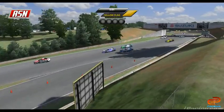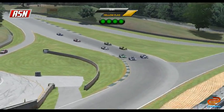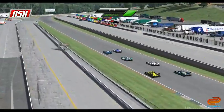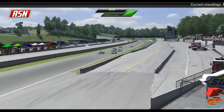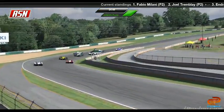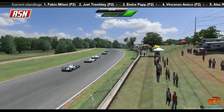And let's get on the footage, because here we go. Everyone is getting ready to go for the start of the Prototype GT Challenge Fix Series. We are green for the prototypes, as they're going to blast into turn number 1 here. We're going to see that is Milani on the inside, Tremblay on the outside. Prototypes are nice and clean through turn 1, up to turn 2 and 3.